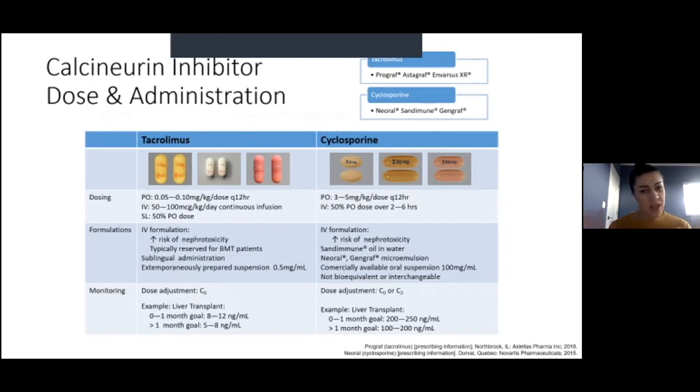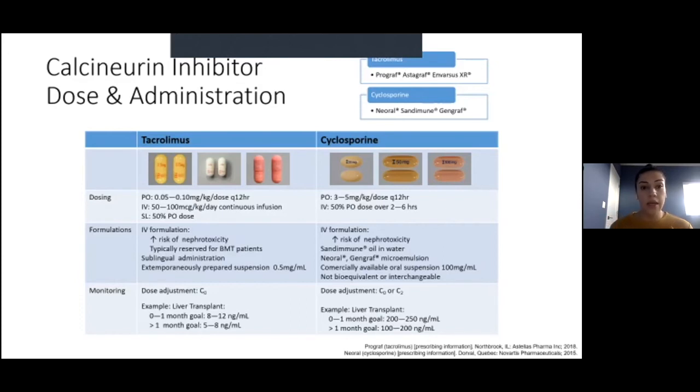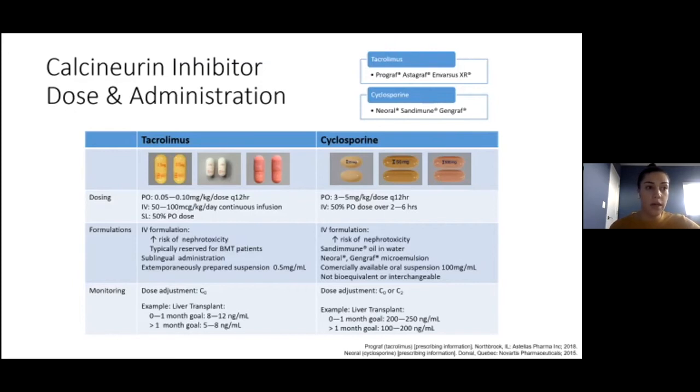This is a very busy slide, but I just wanted to introduce the fact that calcineurin inhibitors are usually the backbone of the regimen. They come in various different sizes and types of formulations, but the important thing to know about this medication is that we check levels. You'll see at the bottom of the slide that monitoring is an important component, and we'll talk about that in a little bit. We'll go to the next slide.